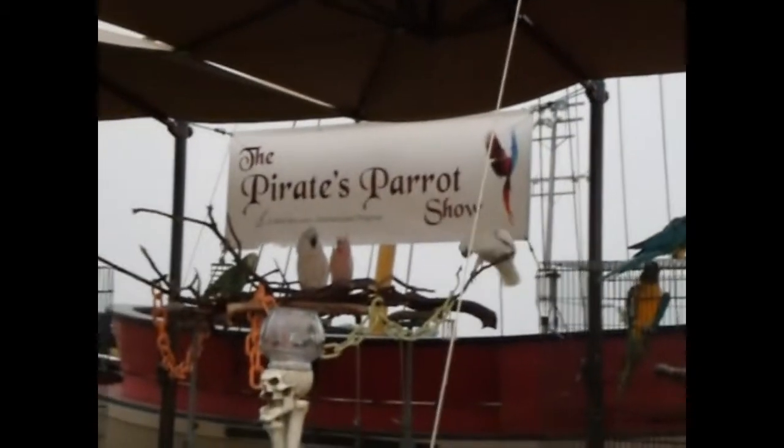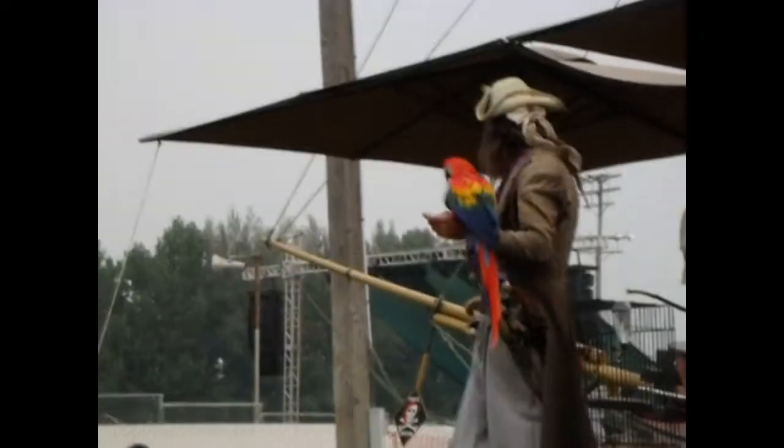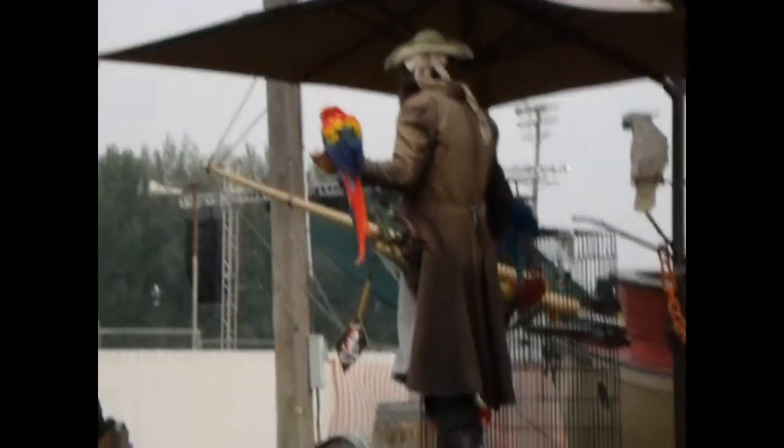Well, you saw him fly earlier. Lazy bird. All right, how about it, Dagger? There goes Dagger. Dagger's taking the scenic route. Whoa, here he comes. All right, good bird, Dagger. Off you go, off you go.